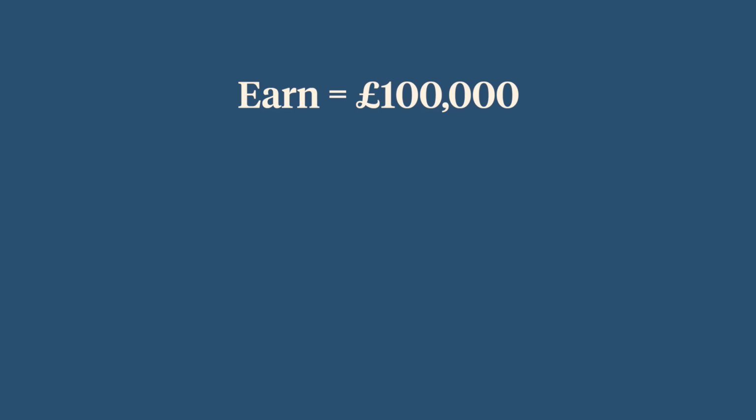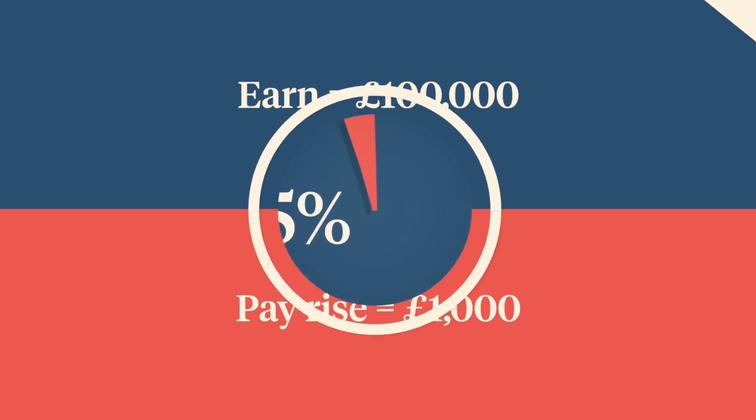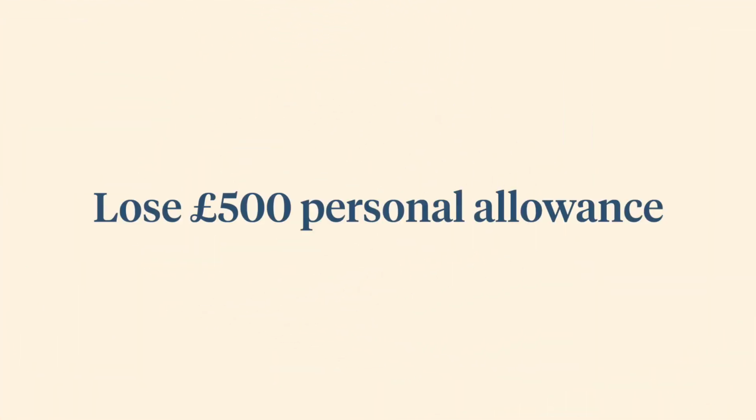It's a little bit complicated, so I'll run through the numbers in a fairly simple way to try and help explain. So if you were to earn £100,000 and receive a £1,000 pay rise, not only will this cost you 400 quid in tax at 40%, but you then lose £500 of your personal allowance. So now that extra £500 will also be taxed at 40%, costing you another 200 quid. Unfortunately, that means your £1,000 pay rise just effectively costs you £600 in tax, or 60%.